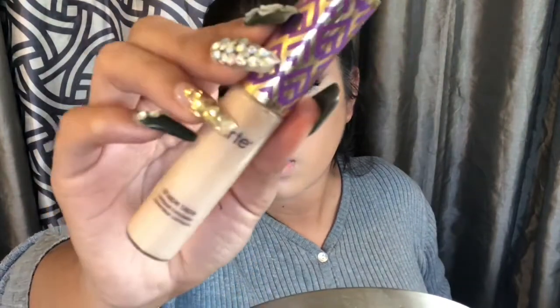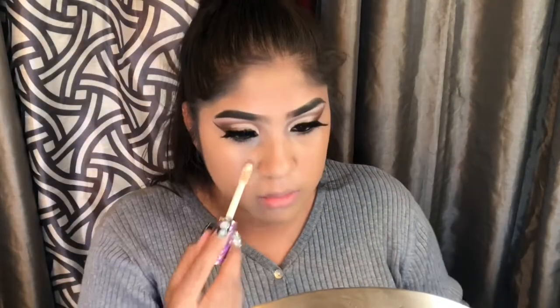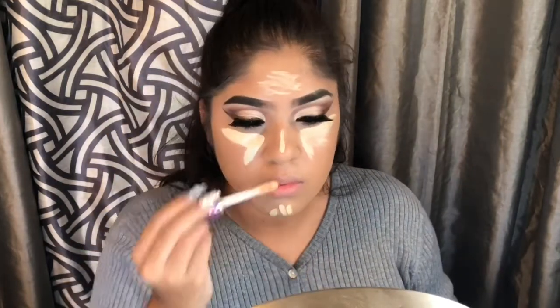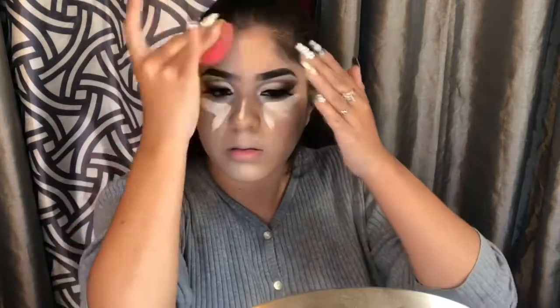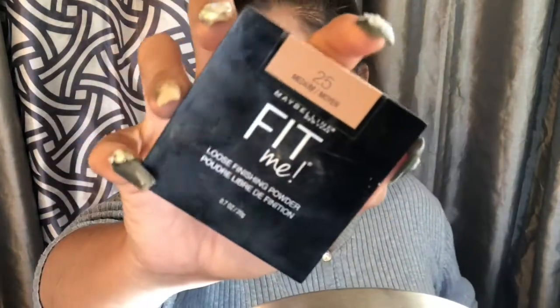For concealer, I'm using the Tarte Shape Tape in Light Sand. This is a little bit light for me, but it's okay, I make it work. So this is the concealer I'm going to be using. I usually put it under my eyes, my nose, my forehead, my mustache area, and a little bit on my chin, and I do blend it in with a Beauty Blender by Morphe, and I do soak it in water because I feel like it works best. So please don't use it dry unless it works out with you dry, I guess.